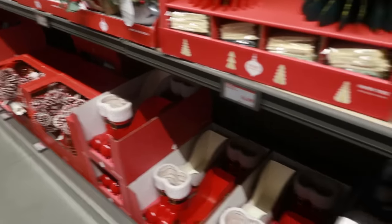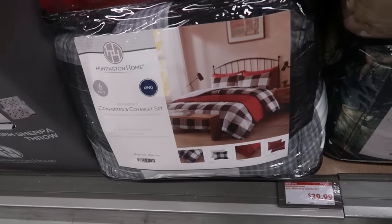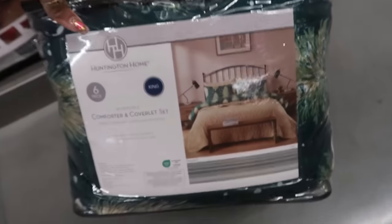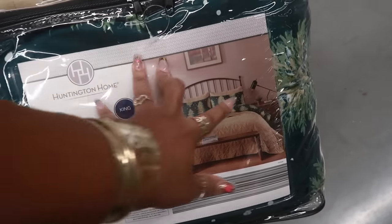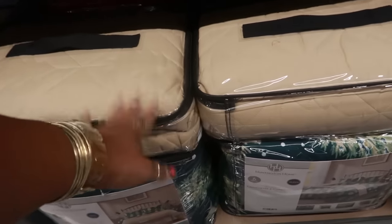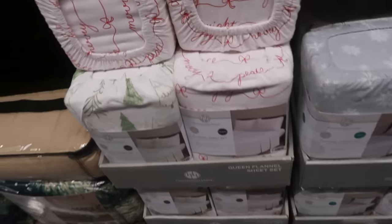Those smell really good. Okay, there's some king and queen comforter sets. Comforter and coverlet. So you got the red, black, and white right here. And these are $40. And then I pulled this one out. I like this one. It is reversible. So you have the cream color and then you have the trees. This one is nice. And they definitely have a limited supply on these because there's only two of each color. So, and for $40.